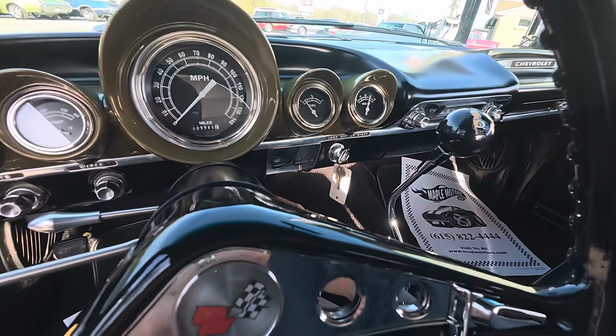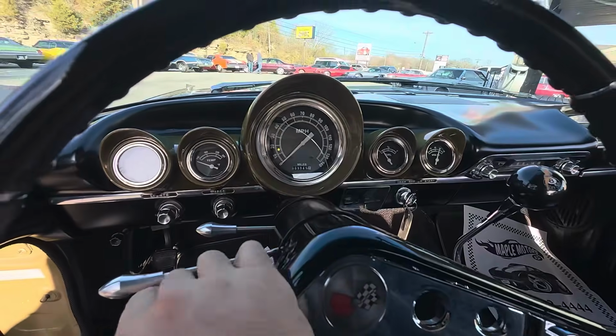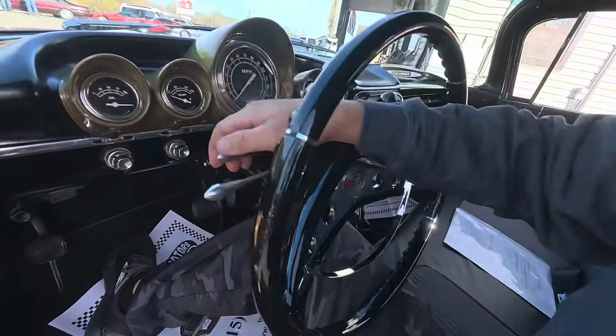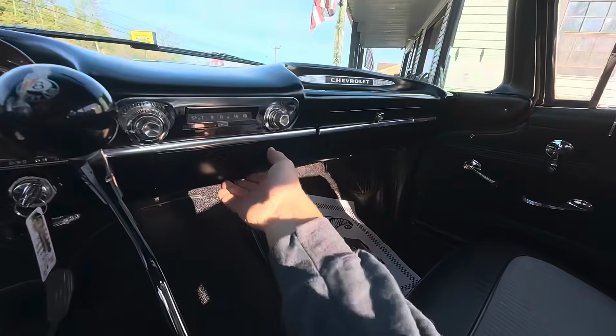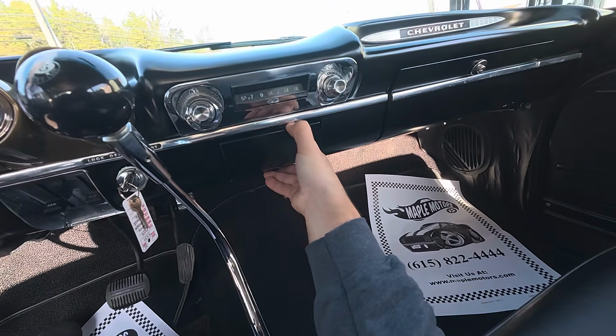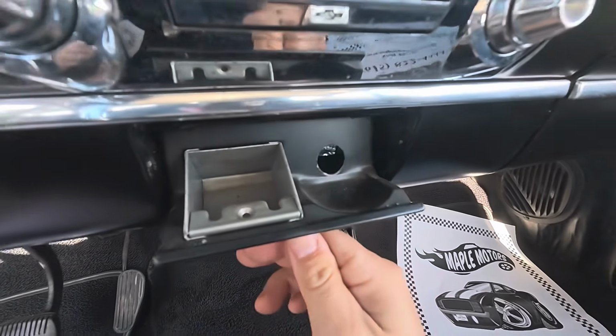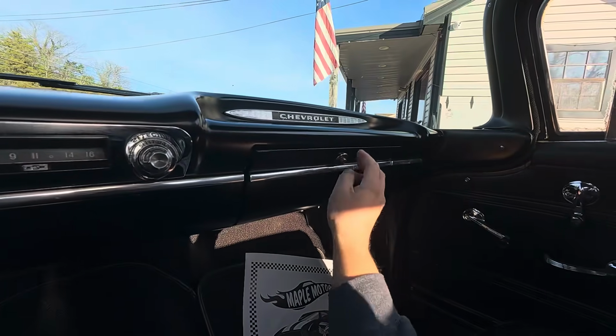That thing's stiff as it can be. Upgraded turn signal levers. You can see them blinking on the dash there. Tilt, working. All right. I can't get the heater to work. There it goes. It's a little stiff too. That needs some grease on it. It's clean in there. Glove box.